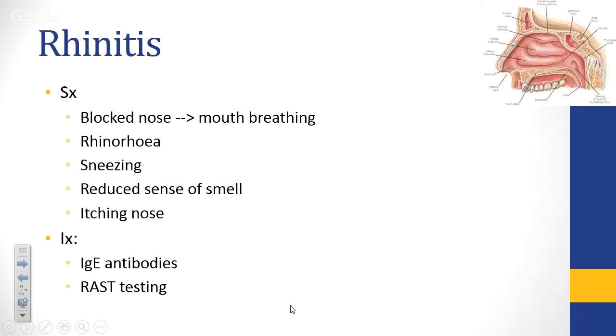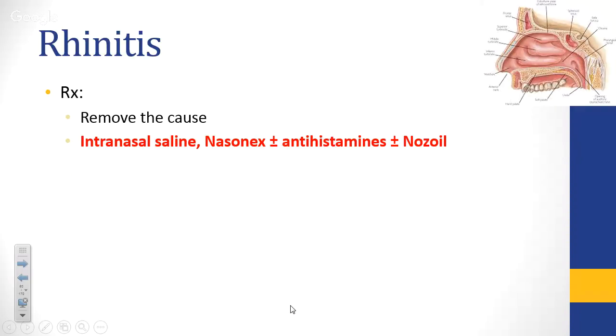And the investigations are IgE antibodies, and then send them for allergy testing. And the treatment is basically remove the cause, and again, intranasal saline, nose oil, plus minus antihistamines, plus minus nose oil, sorry, Nasonex, gold. Great. So if you say that in your exam or OSCE, they'll be very happy.